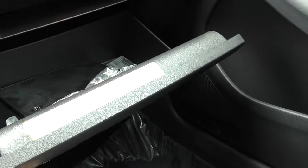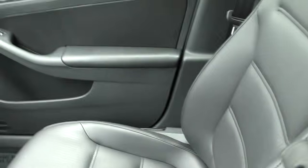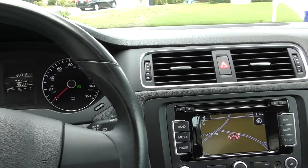What do we got in the glove box? Got a set of books. Nice. Tire pressure reset in there. Good place for it. Got a little center console here for your USB stuff. You know, everything you need, nothing you don't. A very simple, economical kind of car. Let's go for a spin.